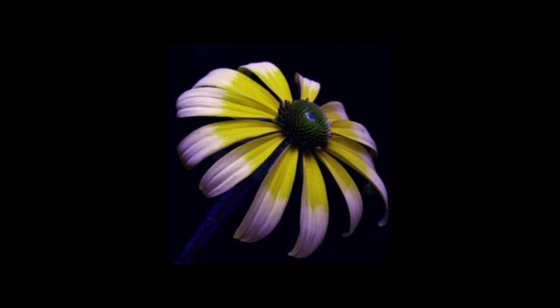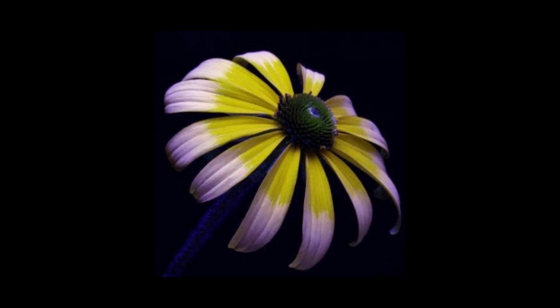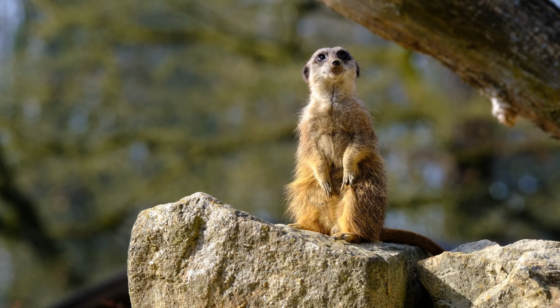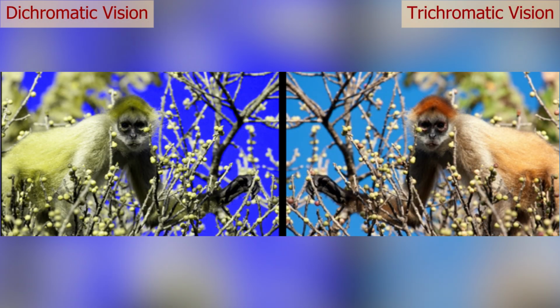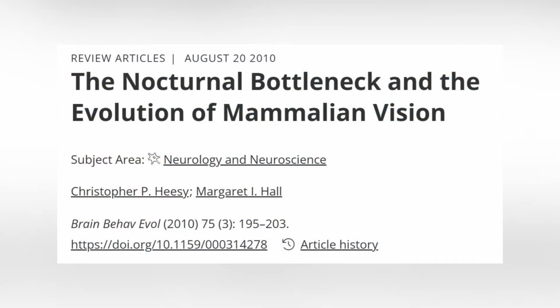Why? Well, again, there are several theories that include foraging, sexual selection, and communication. But this field has been said to need more research. This was lost in mammals, however, as, on average, our group only possesses 2 opsins, meaning many animals would be classed as colorblind. The reason for this loss is something known as the nocturnal bottleneck theory.